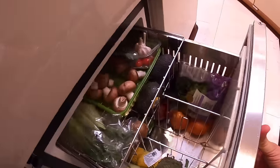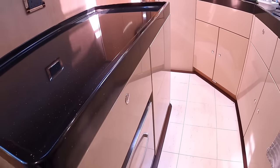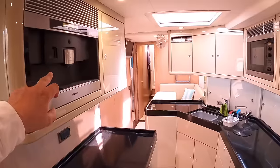If we have a look down here, that is a salad drawer. So again, more refrigeration. There's a water maker on this boat as well. So she can make her own water while she's out at sea. You don't have to worry about that. Coffee machine is up here.